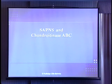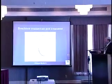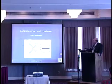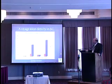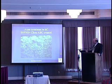This is unpublished work. Chondroitinase ABC, think of it as a lawnmower for the scar. So basically, same paradigm. We put the material in with ABC chondroitinase, and what we see at 12 weeks is a higher axon density in the superior colliculus with both treatments as opposed to just a self-assembling peptide. We see a much higher innervation density, and this is just a blow-up of that, and these are axon terminals and axons in that area.